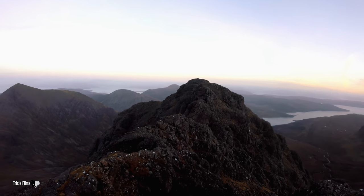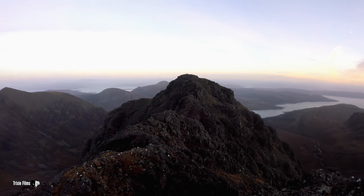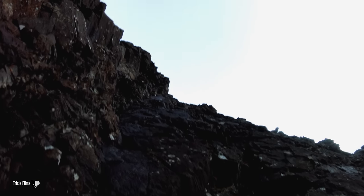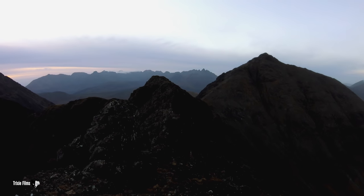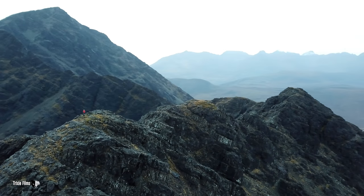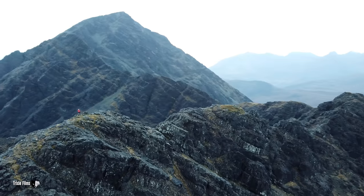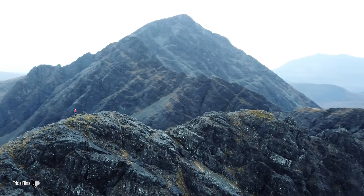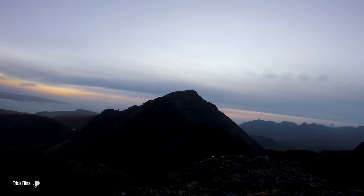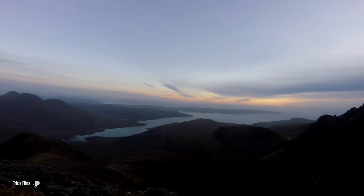So this was it, the last challenge of the day. I looked at the pinnacle in the distance and thought, is that doable? And if it wasn't, I would turn round as darkness was falling. I'm going to try and get up here. Some grey foothold. And finally, after another 15 minute scramble, I made the last pinnacle summit. It was worth it. Even though it's going dark, still getting a great view.